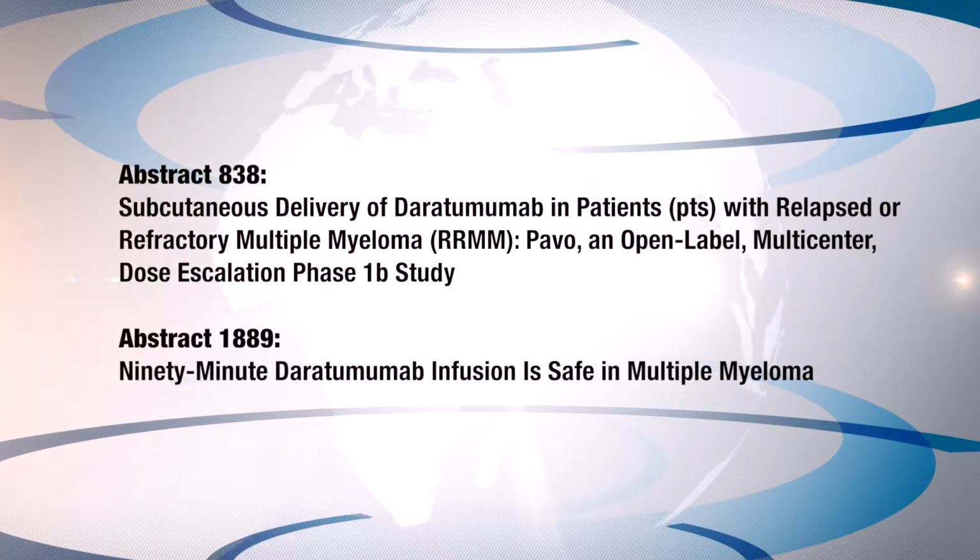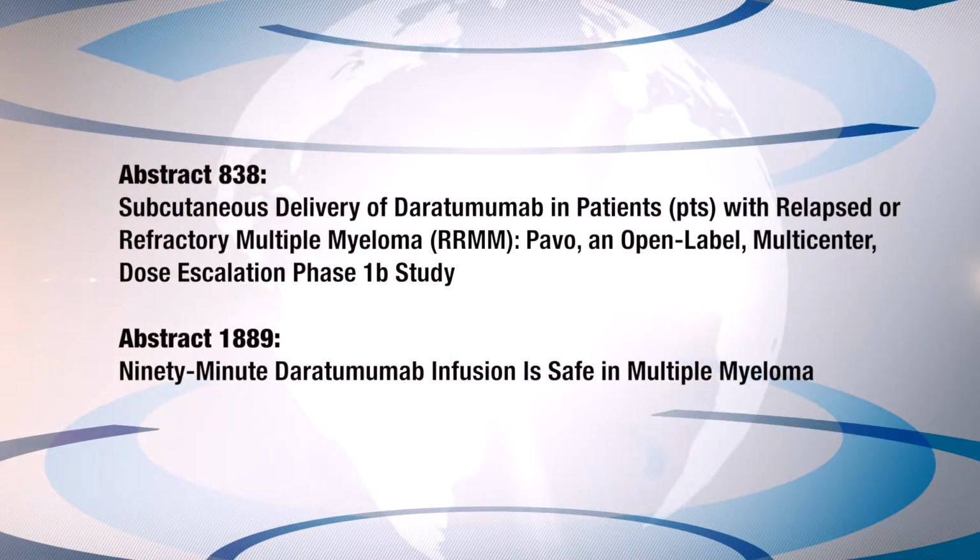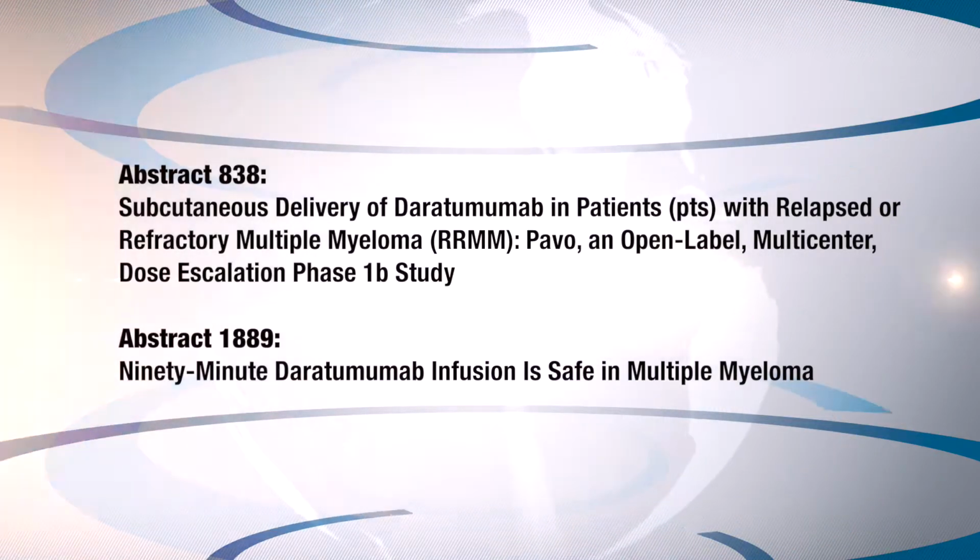So coming from ASH 2017, there's some new data now with how we can administer daratumumab. Historically, we've had some longer infusions of daratumumab, but now there's some updated data about using subcutaneous daratumumab, as well as now a 90-minute infusion protocol of daratumumab. And your thoughts about that and its clinical implications?